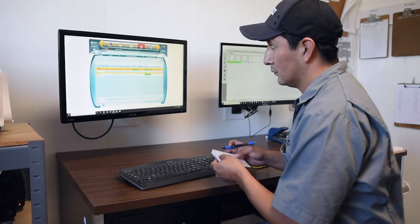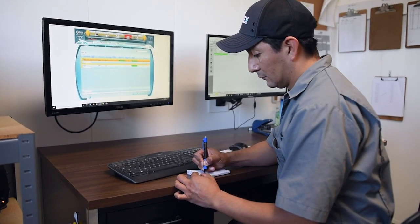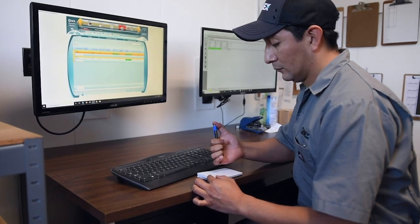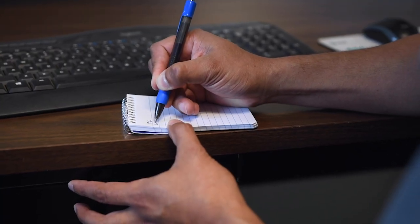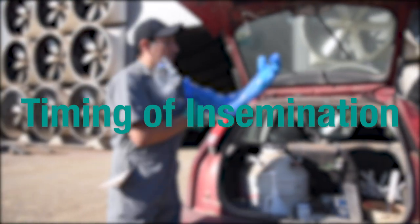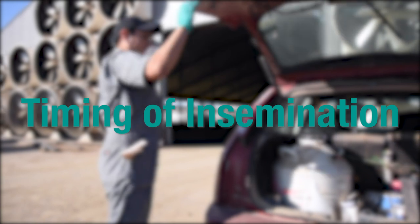Also, set goals for your heat detection program and stick to them. Goals like detecting estrus within 50 days after calving or breeding heifers before they are 13 months old makes heat detection pay. Ovulation occurs 25 to 30 hours after the beginning of standing heat.